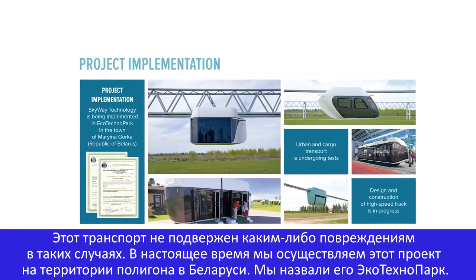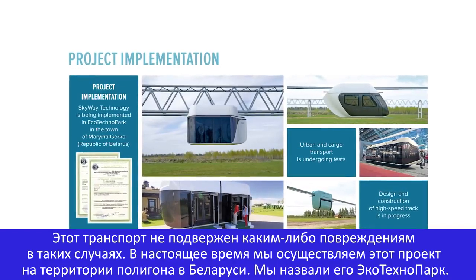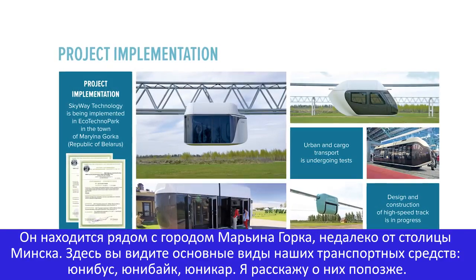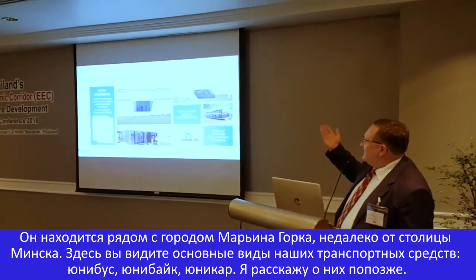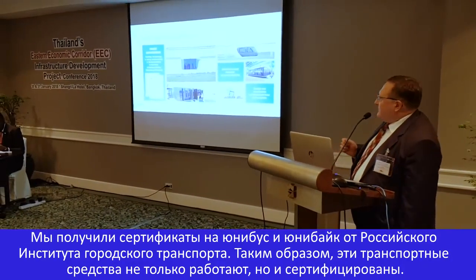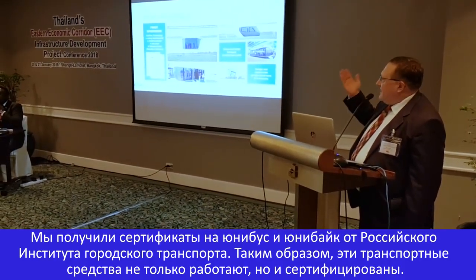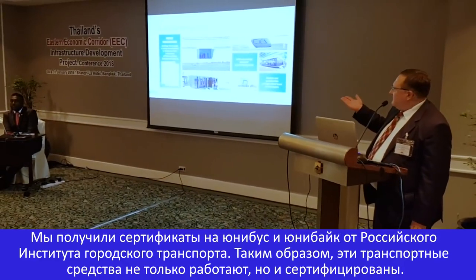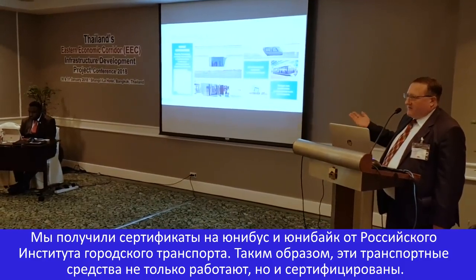Well, and actually now we are implementing that at our test site in Belarus. We call it Ecotechnopark. It's situated in the town of Marina Gorka, not far from the capital city of Minsk. And here you can see all the main types of our transport, unibus, unibike, unica. I'll speak about them a bit later. And you may also see that at the end of the year 2017, we got certificates from the Russian Institute for Urban Transport. That's why these vehicles are not just operating, but they are certified.